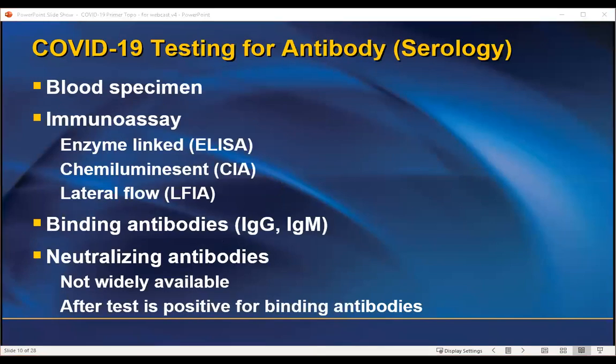All right, what if you want to test for the person who has been infected and recovered, or maybe not even had symptoms and recovered? You look for an antibody. You look for an antibody in the person, and that is a blood specimen. It's not a swab. It's a sample of blood. Venipuncture is obtained, and you can test it in a variety of ways.